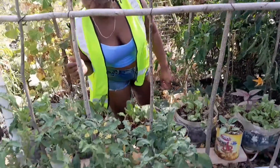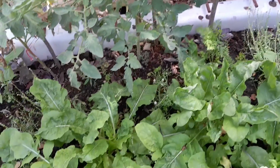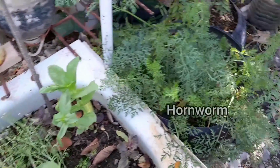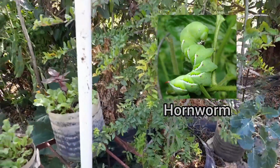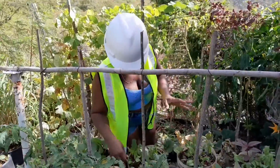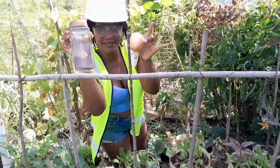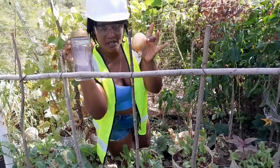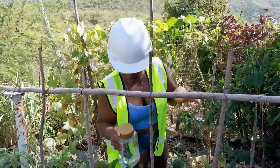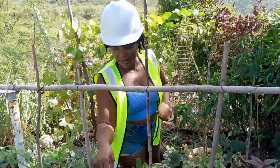Alright, right here I have 2 surviving tomatoes. Of all my tomato plants, I have 2 right here that survived. Can you imagine hornworms eating my tomatoes? I cannot afford to have hornworms. How do I prevent them from getting on them in the first place? My onion and water. That's it. Spray this on them, and you can use garlic as well. Spray this on the tomato, and it will keep those moths away that lay their eggs and leave their little hornworms on it.